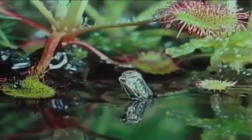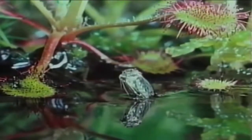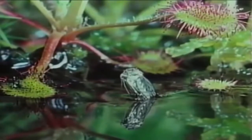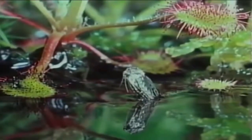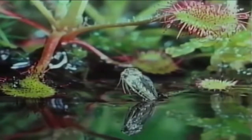A mosquito is hatching on the surface of the water. Right underneath, a cluster of sundew traps. The emergence of a mosquito from its pupal case is itself one of nature's marvels. When we watch it closely, stage by stage, it assumes a strange magic.